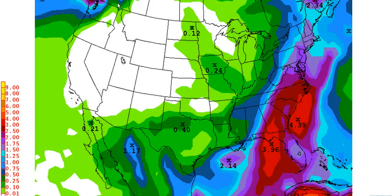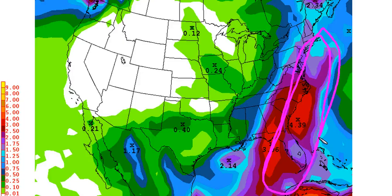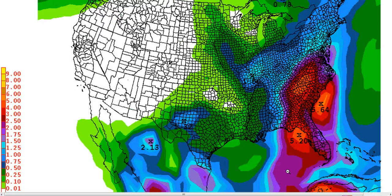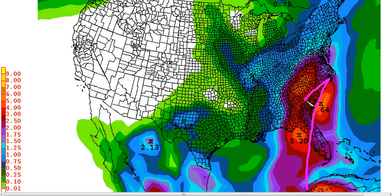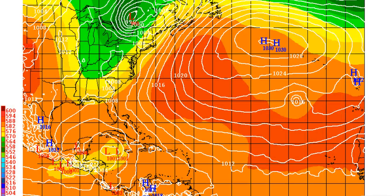And here's the Canadian Ensemble's precipitation through day 5, corridor of rain up the eastern seaboard. GFS, days 1 through 5, corridor of rain up the eastern seaboard, and this is showing you where the storm is going to want to try to go once it starts forming in the northwest Caribbean. It's going to be coming up towards the Florida area over here. And looking at the European, day 4, you can see that the low tries to reform out here over the northwest Caribbean.